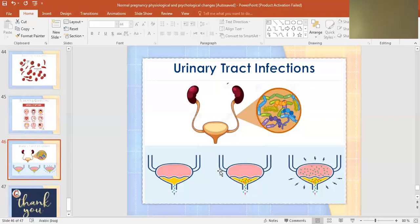It is very important to diagnose UTI because it may lead to abortion. UTI is one cause of abortion, so it is very important to identify it immediately and treat it to prevent any problem during pregnancy. In this lecture, observe these symptoms, which can cause prematurity and may lead to early labor.